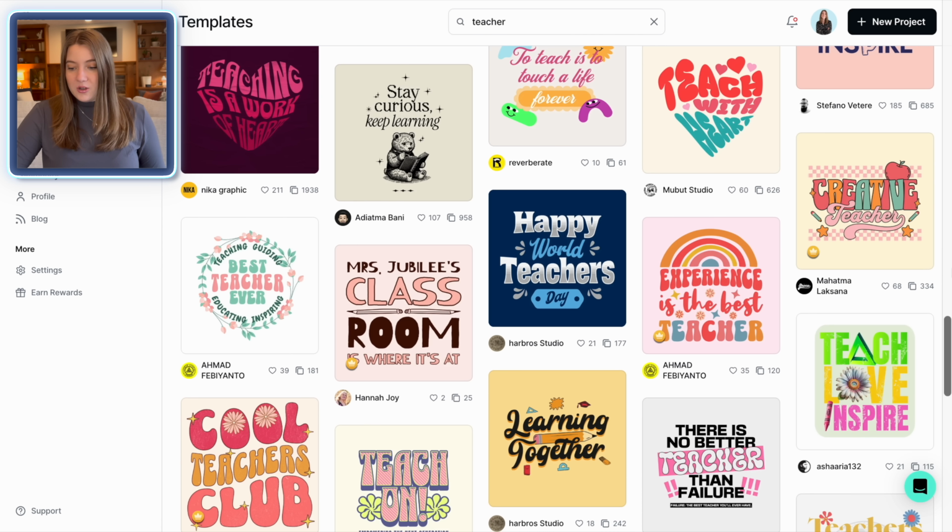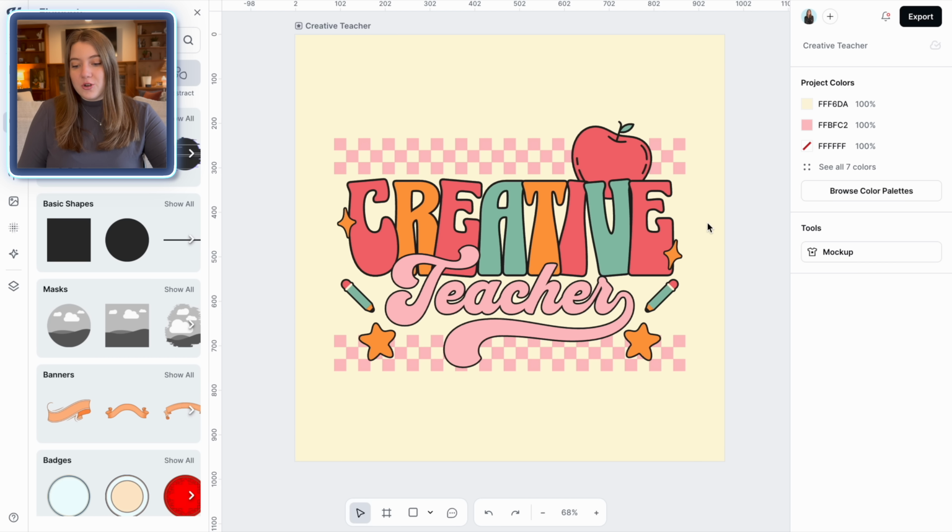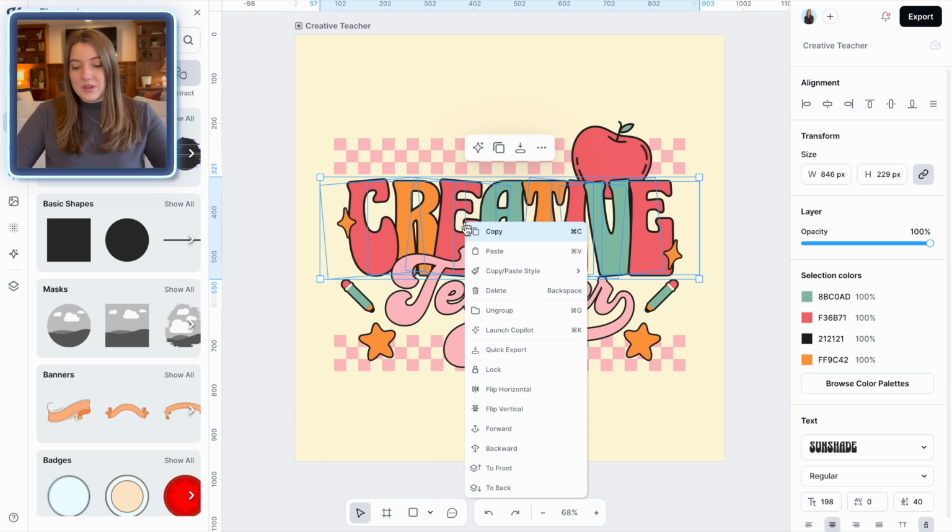All right, some really cute ones. But after looking for a second, I really like the style of this one right here. All right, this design is super cute. And I think that we can make just a really, really quick design by just changing this to say ESL teacher. So I'm just going to go ahead and ungroup these letters here.